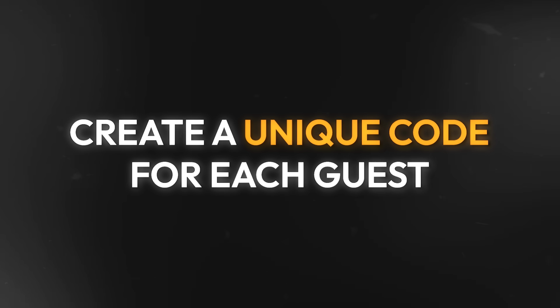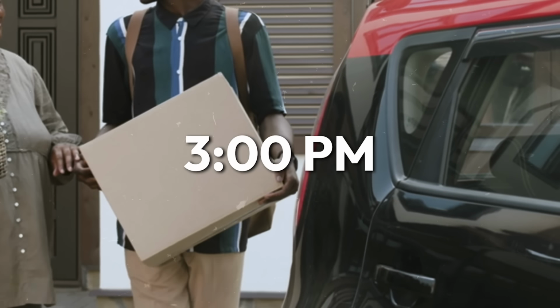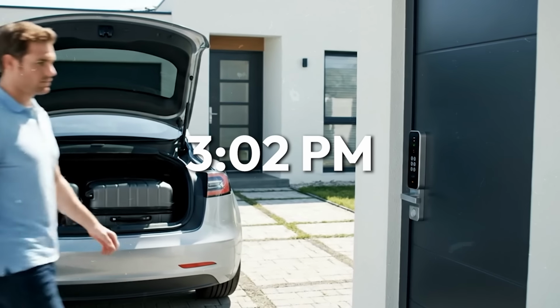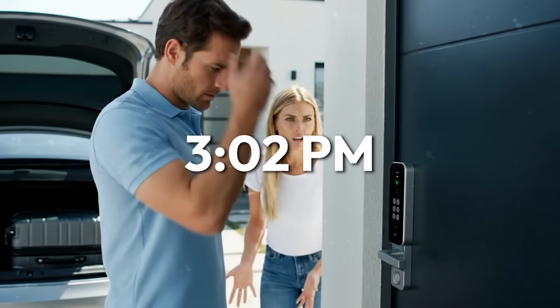Even though a lot of these locks have the Wi-Fi dashboard and you can control them online, you do want to make sure that you're creating a unique code for each guest, but you don't necessarily want it to expire the minute their checkout happens. So if it's 3 p.m. and they're hauling a suitcase out to the car and they return back to the house at 3:02 p.m. to grab the next suitcase and the door's locked because you've got it set up for an auto lock function, well, you don't want that to happen.